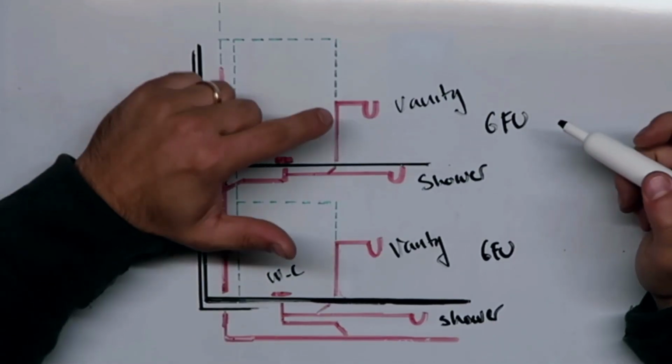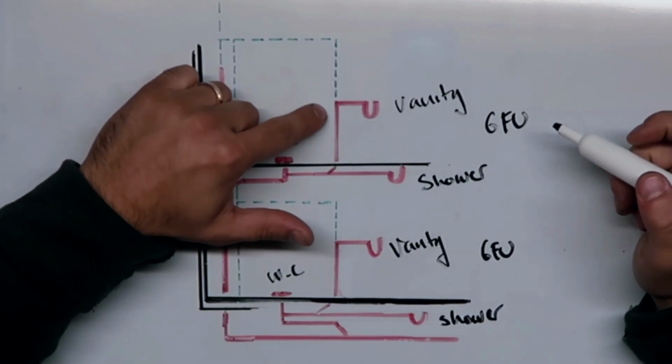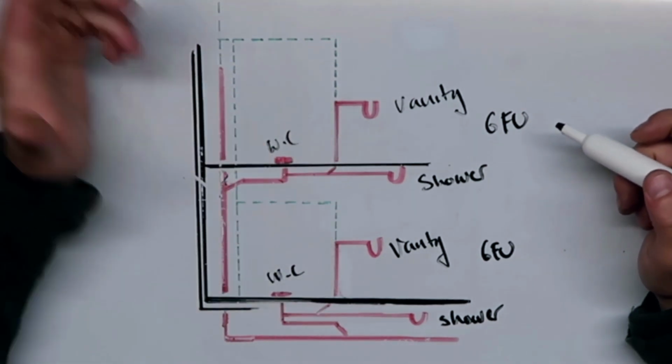Now, a bathroom group encompasses six fixture units. The water closet accounts for four, then you have a vanity, which accounts for one, and then you have a shower, which accounts for 1.5, but we drop the 0.5 and just consider it six. So here's essentially how it's all set up.